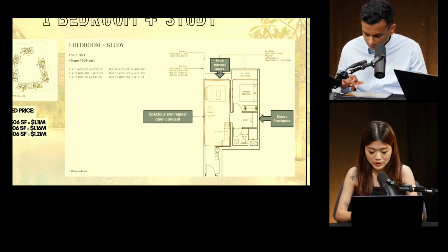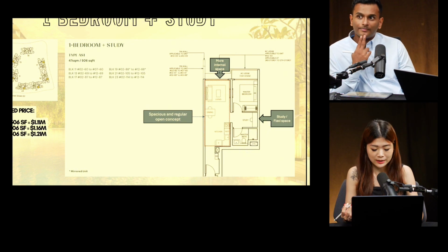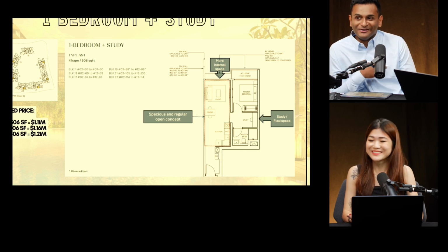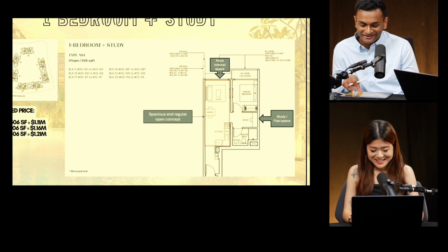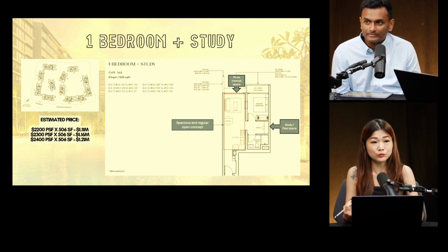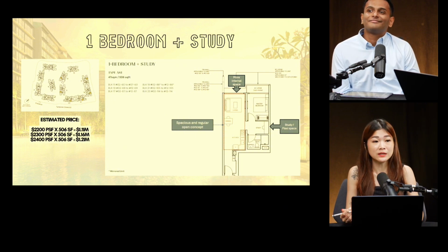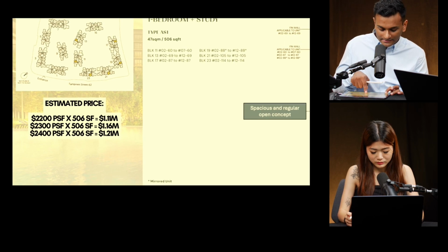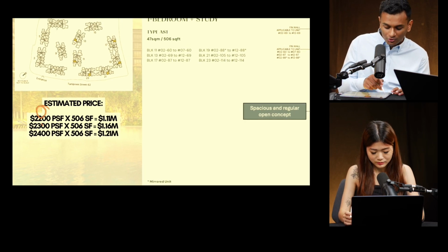So take note for kitchen-wise, if you are someone who really likes cooking, there's no window lah. But then again, it may not be possible with this kind of unit type, yeah. Correct. But then again, it's a 1-bed plus study. If you're looking to rent out your unit, these are the kind of maintenance costs that you will have to look out for as well. So this is also the estimated prices lah. So we are taking it about 22, 23, 24.